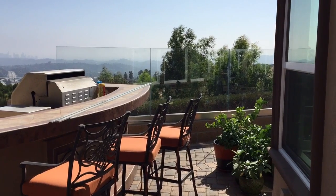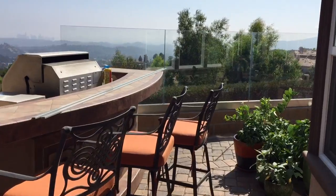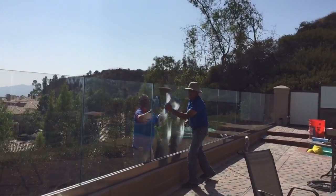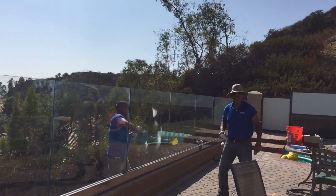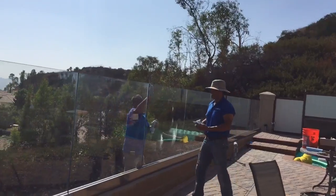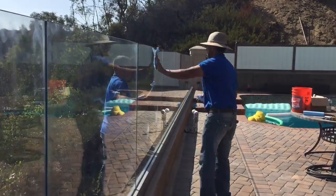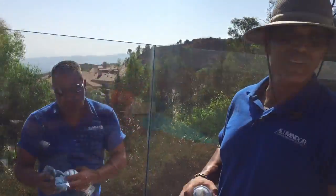Yeah, my team is here installing some glass railings. And let's see how excited they are. Hello, hello! Woo! We're the window cleaners. They're cleaning the glass! Wow, you guys are good. We install glass and clean windows.